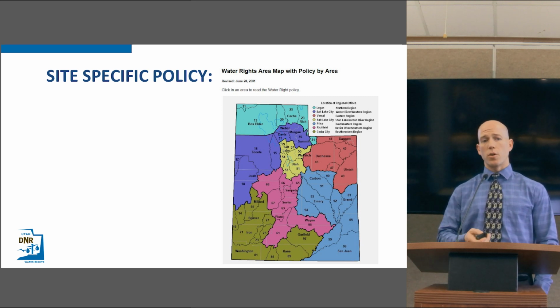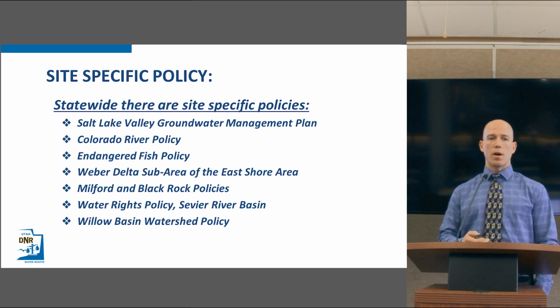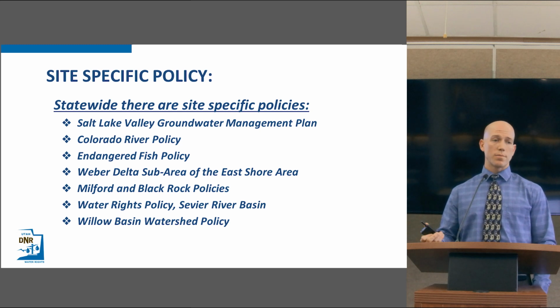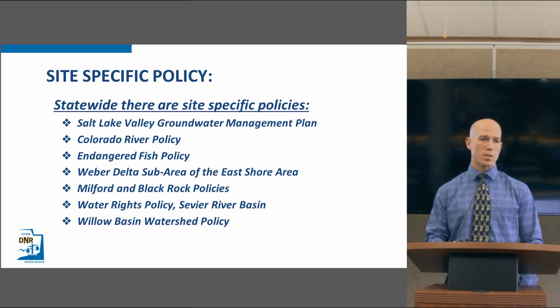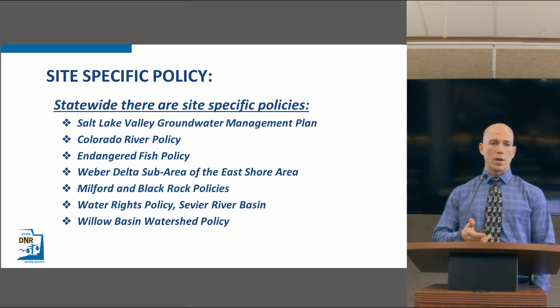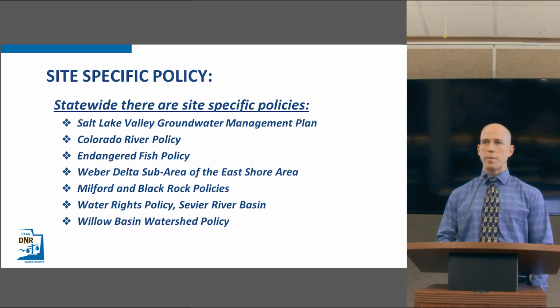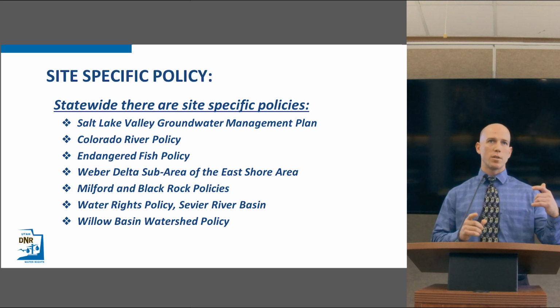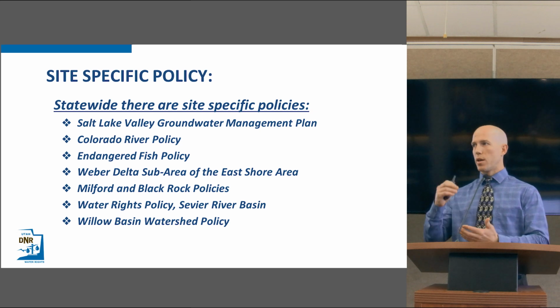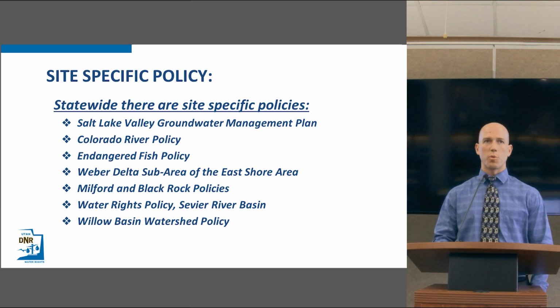Not every area has specific policies or management plans. Here's just a list. They are statewide. Not everywhere has them, but they are all across the state. There's the Salt Lake Valley Groundwater Management Plan, Colorado River Policy. There's one down in Sevier. Down in the southwest, there's the Milford and Black Rock policies. Weber, Willow Basin, those are all on our website. There's a summary page. If you go to that policy map and click one, there's kind of a summary of it, or you can click in and see the actual published implemented plans.